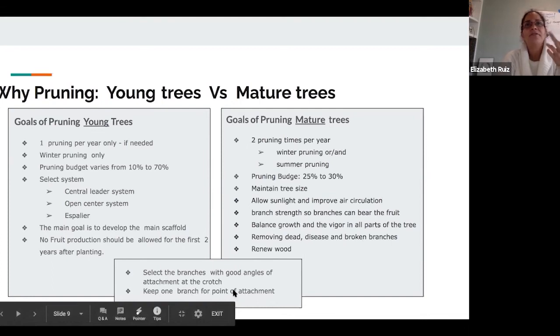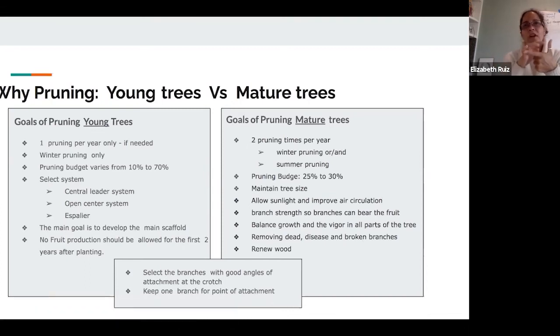A lot of the times when I was saying we're going to talk about these crotches a lot, it's because a lot of the times branches will grow in the crotch. If the mature tree already has the main scaffolds, one of the things I do, no matter how beautiful it looks or how much I needed it, if a branch is growing in the crotch, I'm going to cut it. No matter what, just cut it.